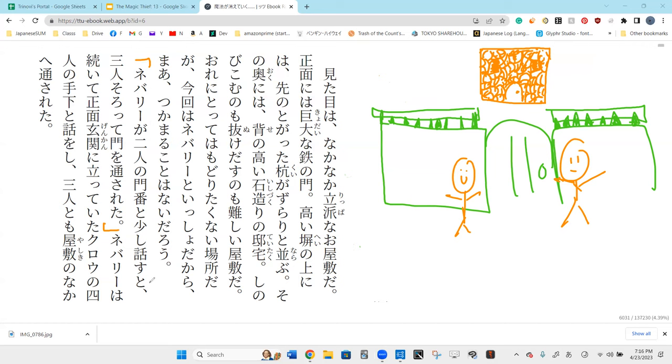And here it says, sanin sorotte. Here's a te form of a verb. Soroto is to complete. Sorote is to gather. So when you say sanin sorote, this is really hard, but they're actually talking about Neveri, Khan, and Benetto. The three of them gather in this context, which is very confusing. But those are the three they're talking about. Sanin, so the three of us gathered.